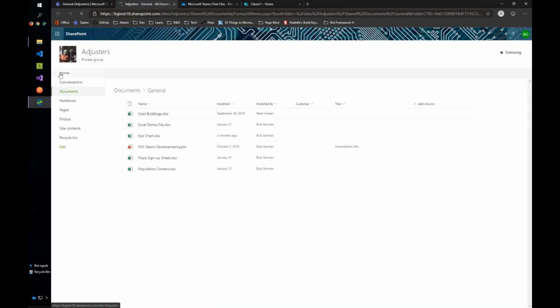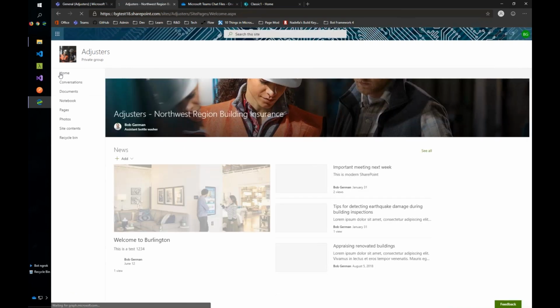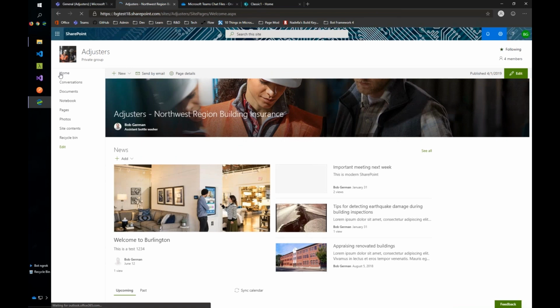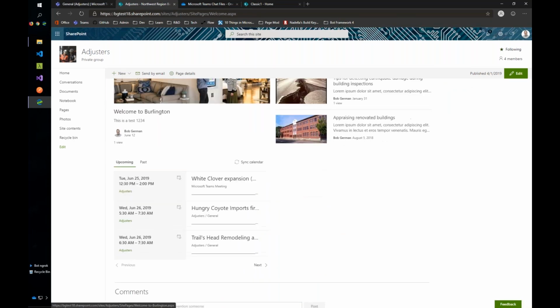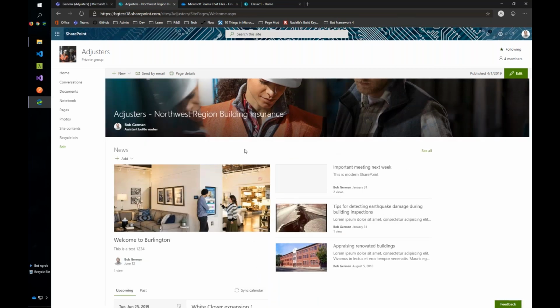And something you might notice is that this isn't really the SharePoint that you were used to over time. This is modern SharePoint. So everything here is responsive, it's faster, it's easier to edit, and that's because it's part of a modern team site and that it's in SharePoint Online. This also works now on premises in SharePoint 2019, that I can have this kind of an experience.